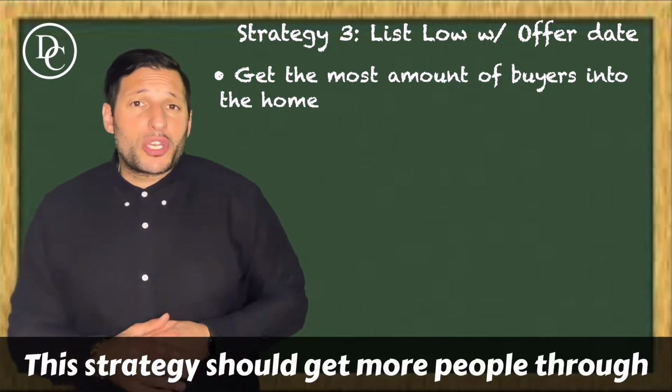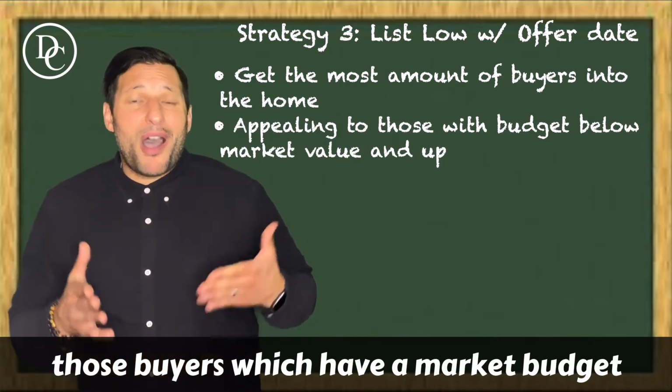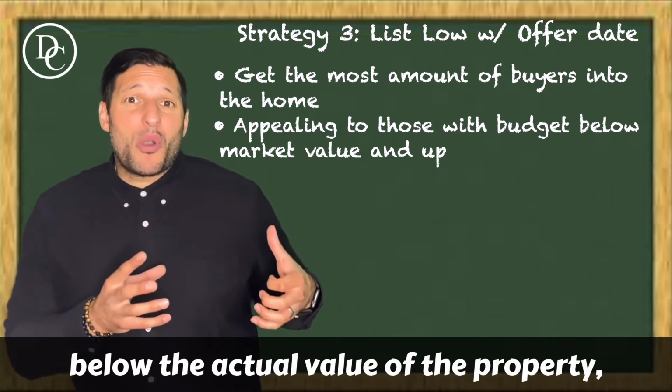This strategy should get more people through the front door since you are appealing to those buyers which have a market budget below the actual value of the property.